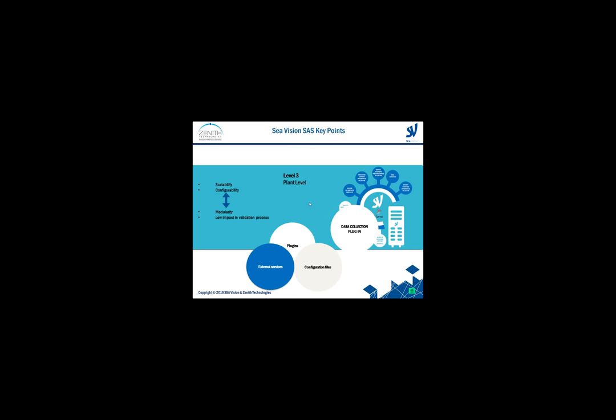The last module, very quickly, is the data collection plugin that allows you to receive from the machine, the PLC, the vision system, all the data collected during the batch, so counters, audit trail, machine status, and allows you to perform OEE evaluation and report generation at line client level.